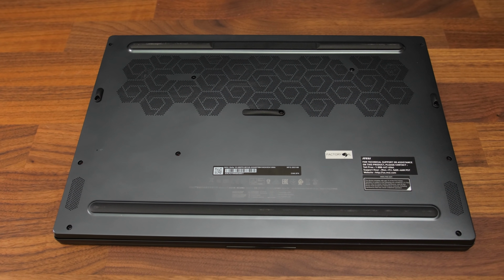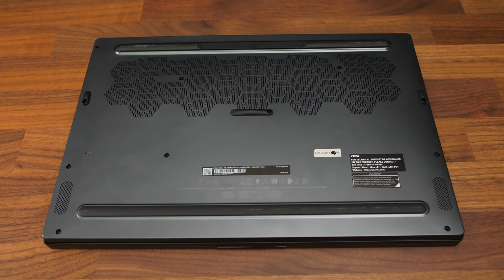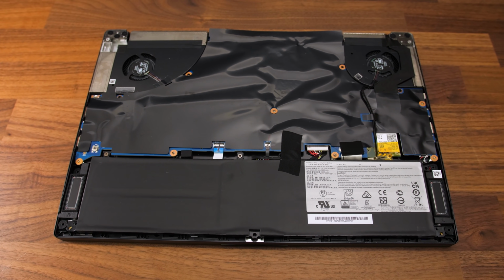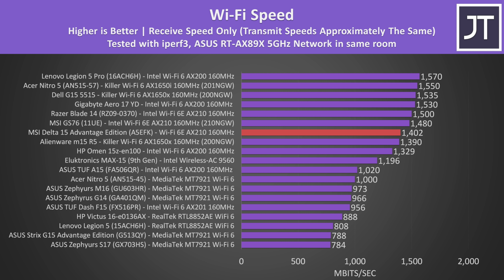Getting inside requires unscrewing 13 Phillips head screws of the same length. It was relatively easy to open using the tools linked below the video. Inside we've got the battery down the bottom and access to the Wi-Fi 6E card just above on the right. The Wi-Fi performance wasn't the best, but it was a decent result and similar to many others with Intel Wi-Fi 6 cards. Unfortunately, my router doesn't support the newer 6E. If it did, that may give it a further boost.